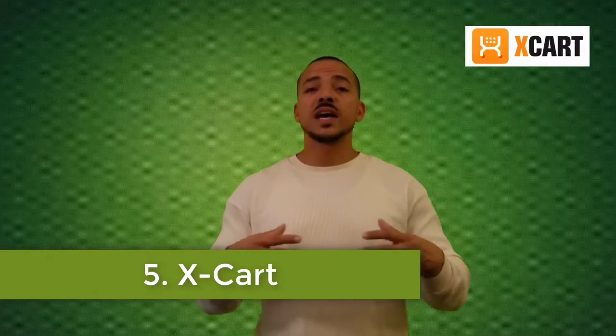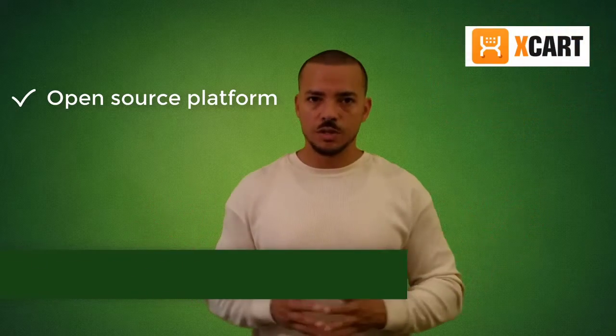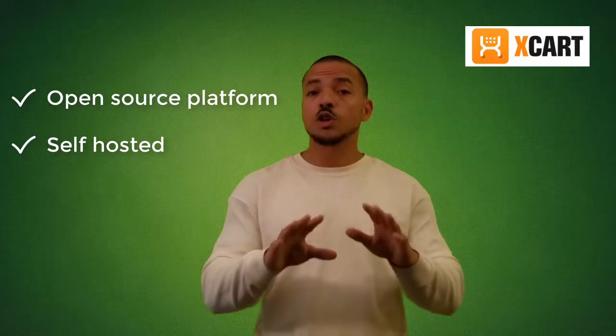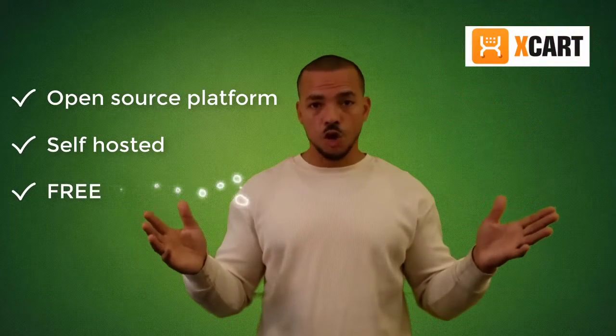Xcart. Xcart is one of the fastest open-source platforms online and offers a wide range of features. It's a self-hosted platform, so you'll need to install and configure it on your own hosting account. Xcart is absolutely free and is open source.